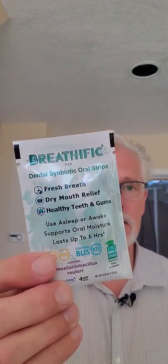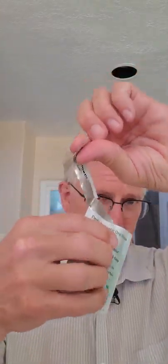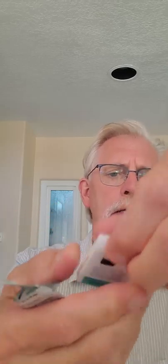Well, let me show you. Let me get one. Okay, so Breathific comes in a pack like this, and it's a hermetically sealed Mylar pack. When you open it, there are little things at the top that you can rip. So you rip it open like that, and then inside is a little cassette like this, and you can flip up the opening like that, and inside are 10 strips.